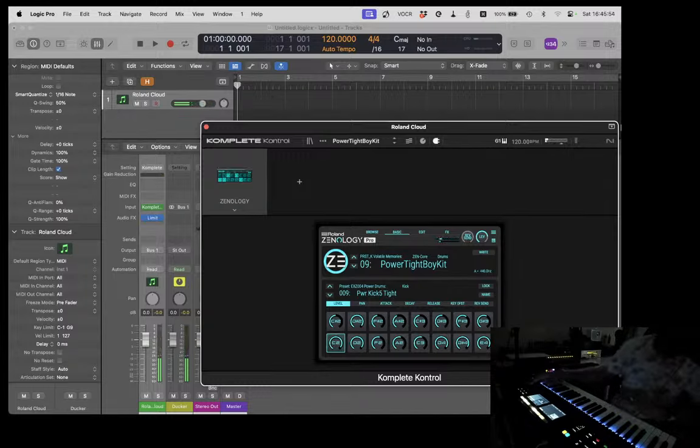So let's look at these EX-P4 Power Drums. And again, the drums in this are just not great. When you hear the studio drums, they're much better. I know Roland can do better than these junky things. So that first one, I didn't tell you the name, by the way. So rubbish. It's just Power Tight Boy Kit. That's the only one I favorited in this whole board. Honestly, if you heard these, you just wouldn't believe Roland could do any good drums at all.